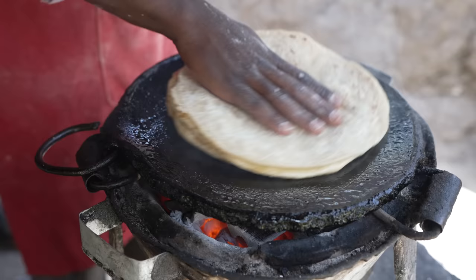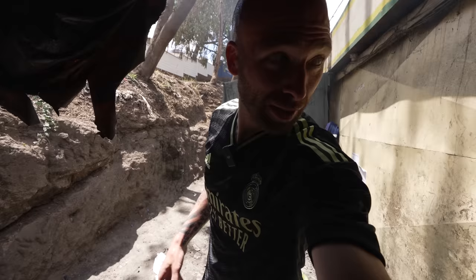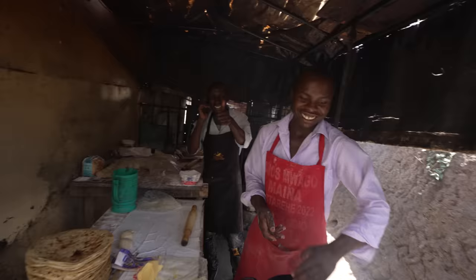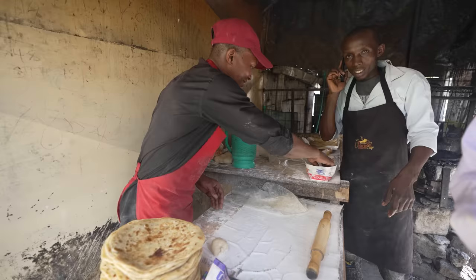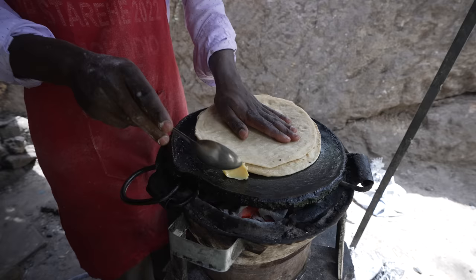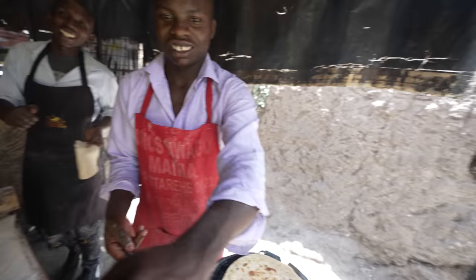Mmm, looks so good though. This is why it's good, no? The butter. Everybody's like, what's happening here? And that's what you call a chapati factory, right? Chapati factory. All right. Boom.